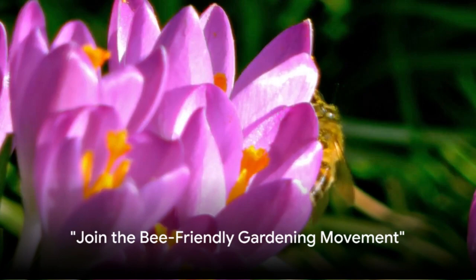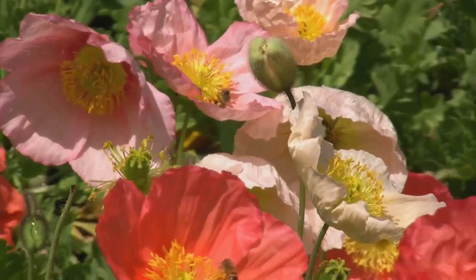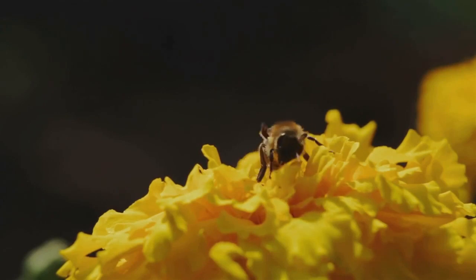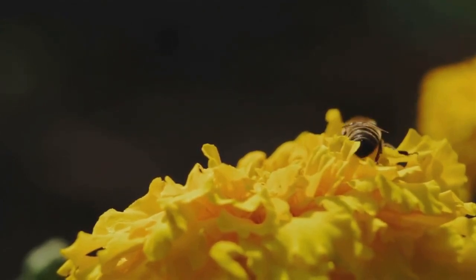Why not turn your garden into a sanctuary for these buzzing pollinators? By planting a variety of colorful, nectar-rich flowers, you can create a haven for bees and other pollinators. This simple action can positively impact local bee populations and even contribute to the health of our wider environment.